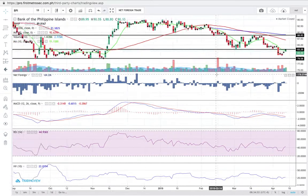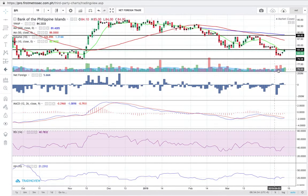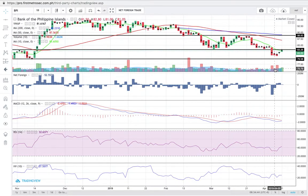BPI closed on Thursday at 83 pesos per share. Resistance is at 83.3. Support is at 79.6. BPI managed to inch a little bit higher than its 10-day simple moving average, but I'm still seeing a perfect bearish, I said bearish, alignment for these three simple moving averages.